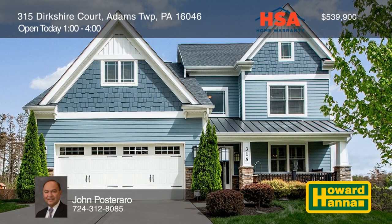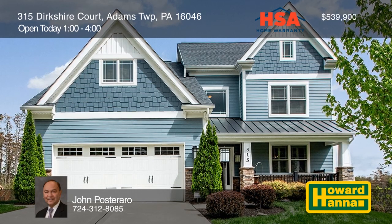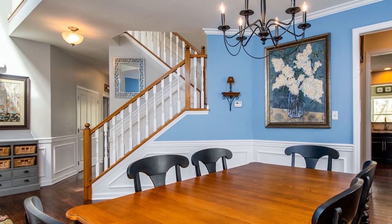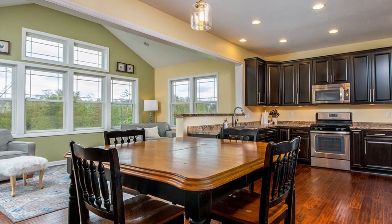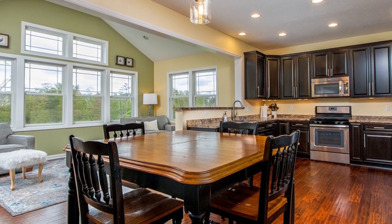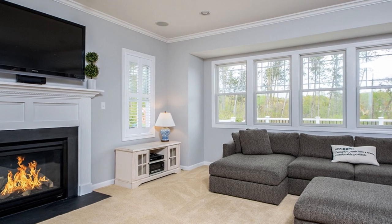Custom built by Heartland Homes and priced at $539,900, this four-bedroom, three-and-a-half-bath Craftsman-style home is part of sought-after Myoma Woods. Scraped hardwoods extend throughout the main level, and a butler's pantry adjoins the dining room. The kitchen features 42-inch glazed maple cabinets, upgraded stainless appliances, and a walk-in pantry. A 2-foot extension lends a spacious feel to the family room, which is capped by a gas log fireplace.